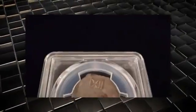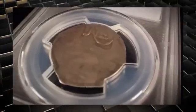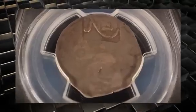Good luck with it. Rick heads to Boston to check out a coin. But guess what? It is not your regular kind of coin. It is the first to be minted on US soil. Can you imagine how valuable such a piece is? Well, let's see how this goes.